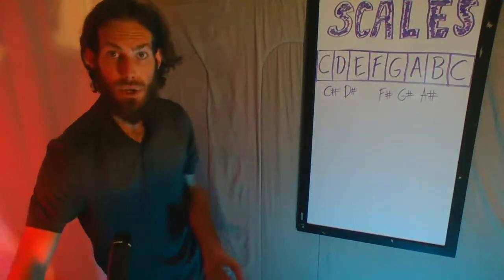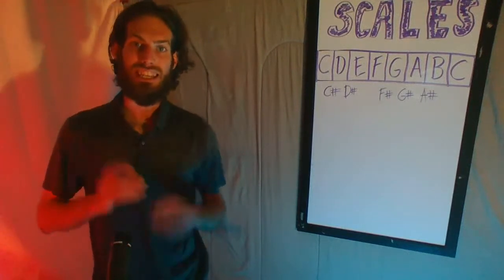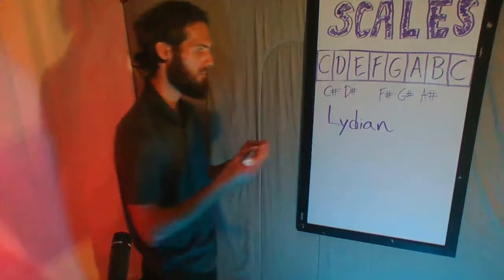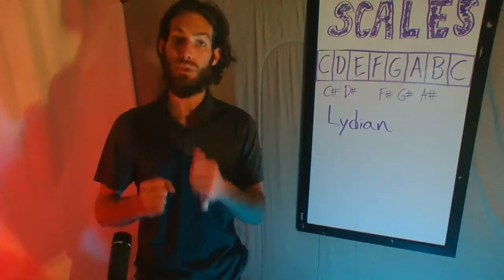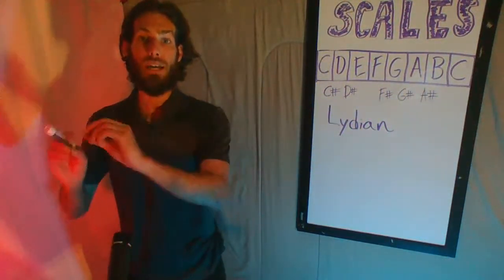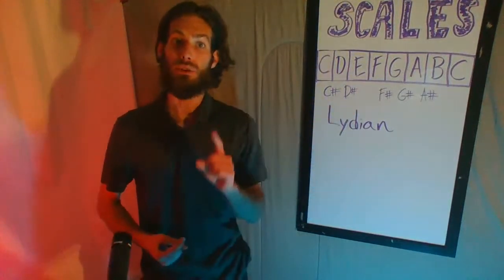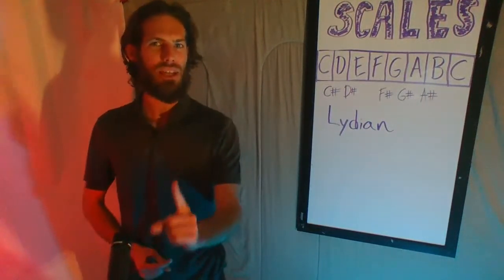So this idea of using out of scale notes is not necessarily atonal, but if you're writing in Lydian, quote unquote, you're no longer going to be conforming to tonal systems. You're going to be fighting that expectation. The listener wants to go back to C really, really bad, but you never give it to them. If you're writing in Lydian, you're constantly suggesting to the listener that home is not exactly where they thought it was.